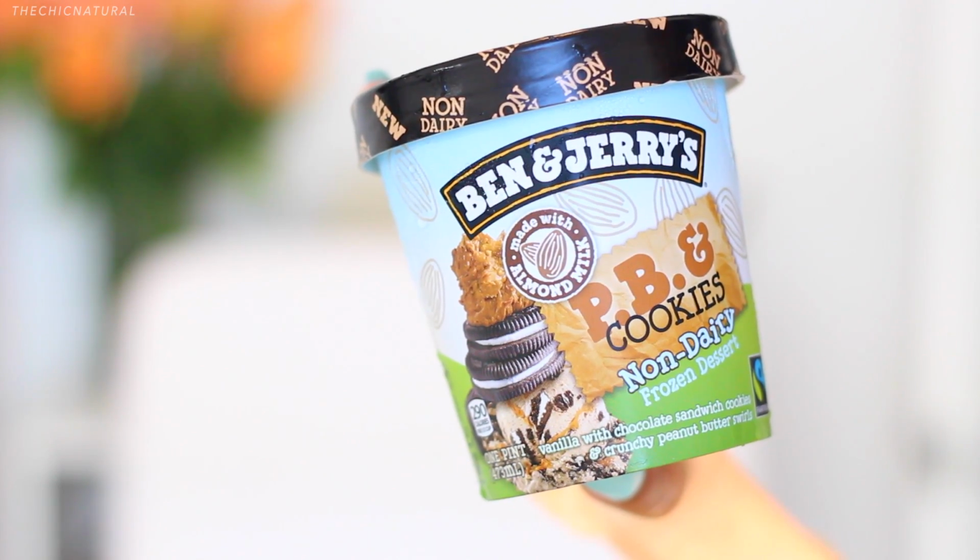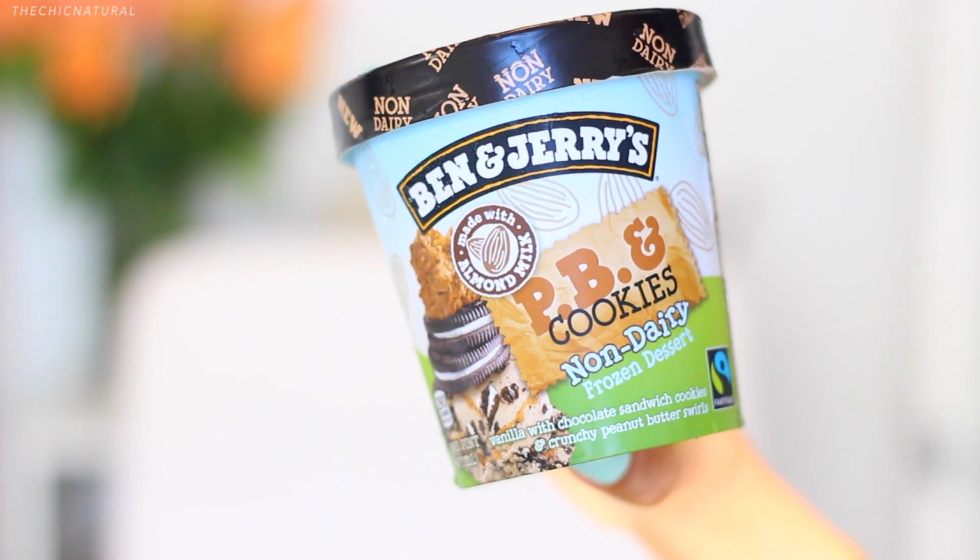It is my absolute favorite non-dairy ice cream that I've ever tried in my life, and that is the Ben & Jerry's PB and Cookies non-dairy frozen dessert. And yeah, I gave this to some non-vegan eaters and they liked it as well. So it's not just me that likes it just because I don't consume dairy. Other people like it also. So if you are looking for a non-dairy treat, or if you're just looking for a new snack, then you might want to pick this up and try this. I can definitely vouch for it. It is amazing.